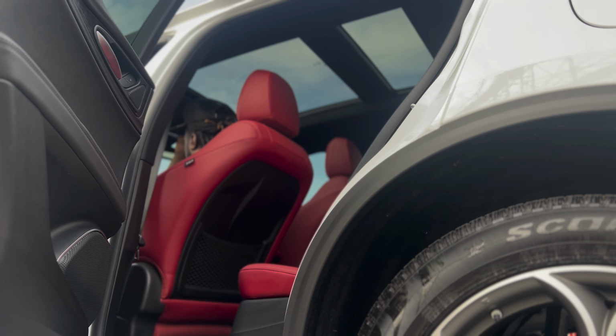Anyway, we're inside the 2022 Alfa Romeo Stelvio. Let's take this baby for a drive. And while we're out there, we're gonna get a nice feel for the DNA mode.